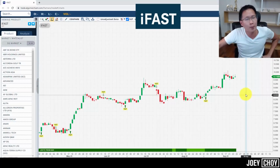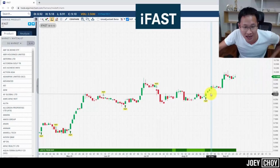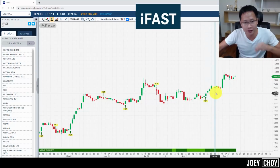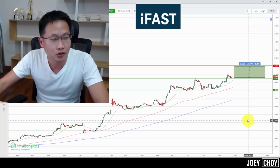So this is what it says on my 1GT system, right? We had a new bullish signal just recently, about 3 weeks to a month back, and there are no exits for now. So yes, there we have it, right?